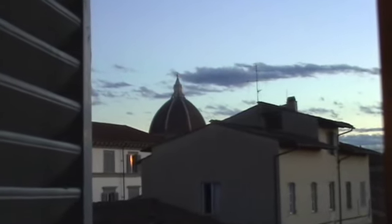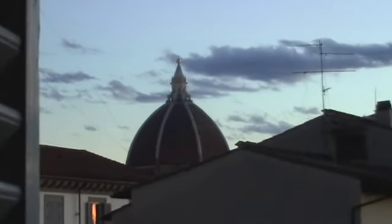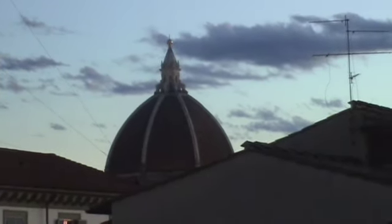Legs are killing me. Final view of Brunelleschi's dome that I climbed up this morning.